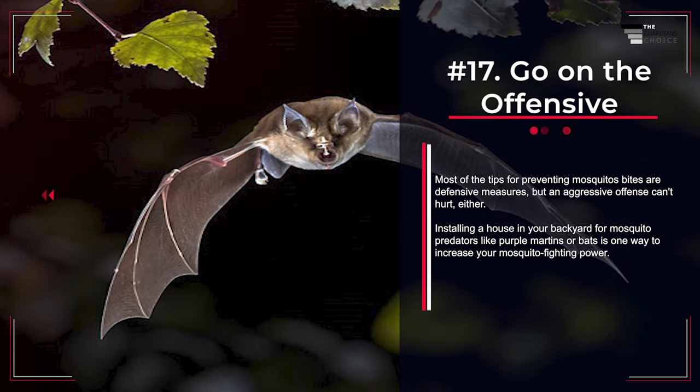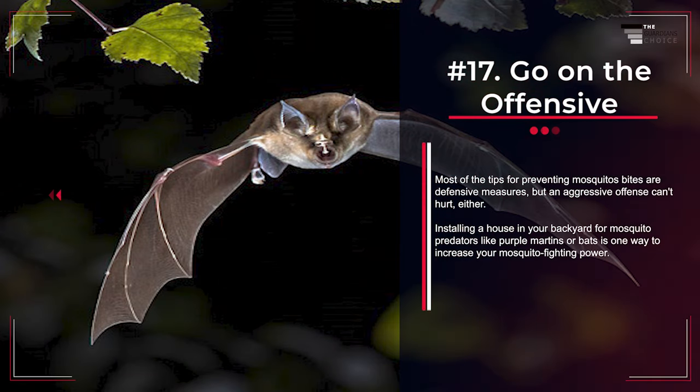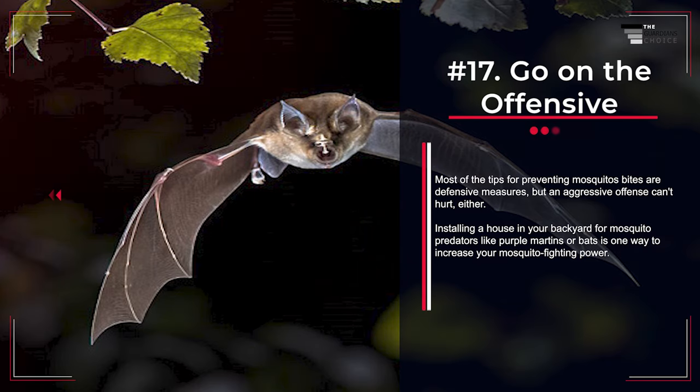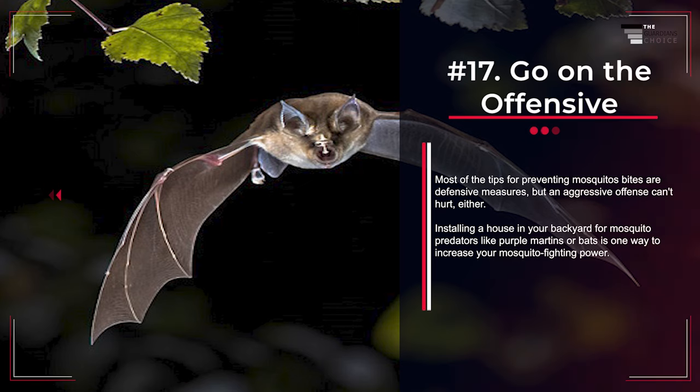Number 17. Go on the offensive. Most of the tips for preventing mosquitoes' bites are defensive measures, but an aggressive offense can't hurt, either. Installing a house in your backyard for mosquito predators like purple martins or bats is one way to increase your mosquito fighting power.